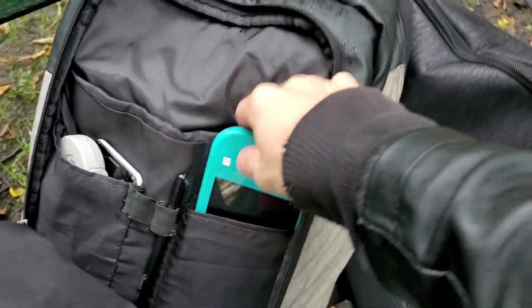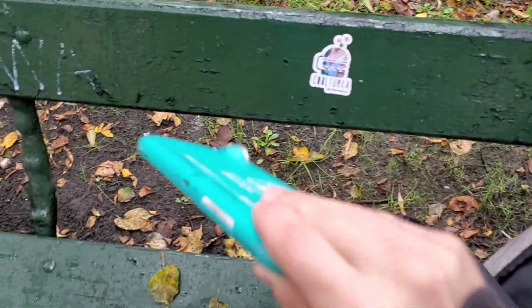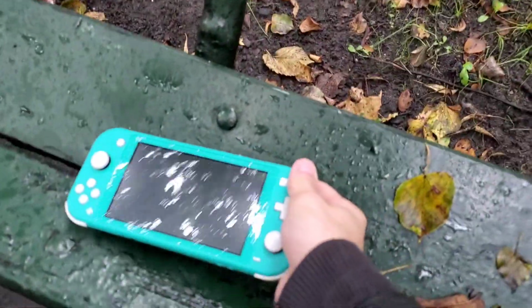Okay, so we will first find a Nintendo Switch. I thought that I would be using this because I wanted to play like Skyrim and stuff, but I've used it literally 0 times here since I've been in Poland, so not as useful as I thought it would be.